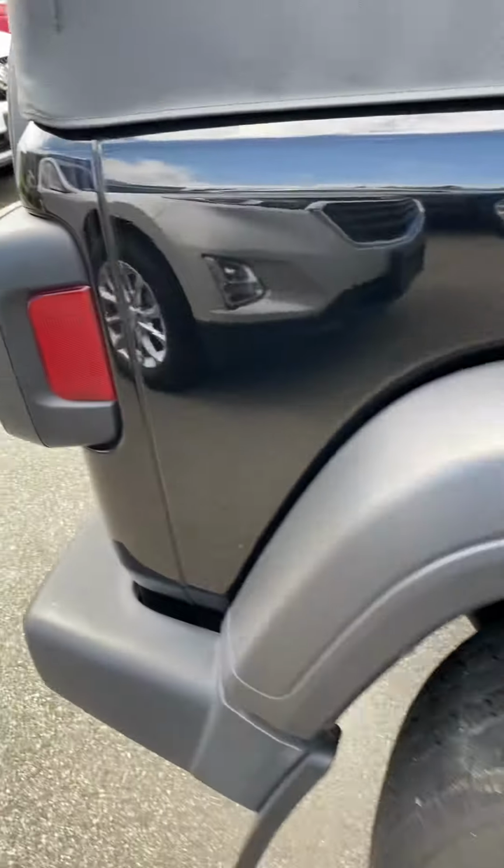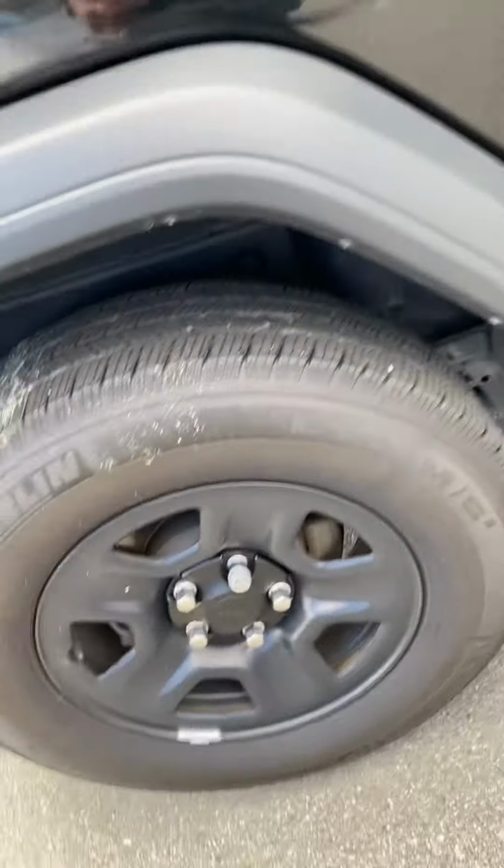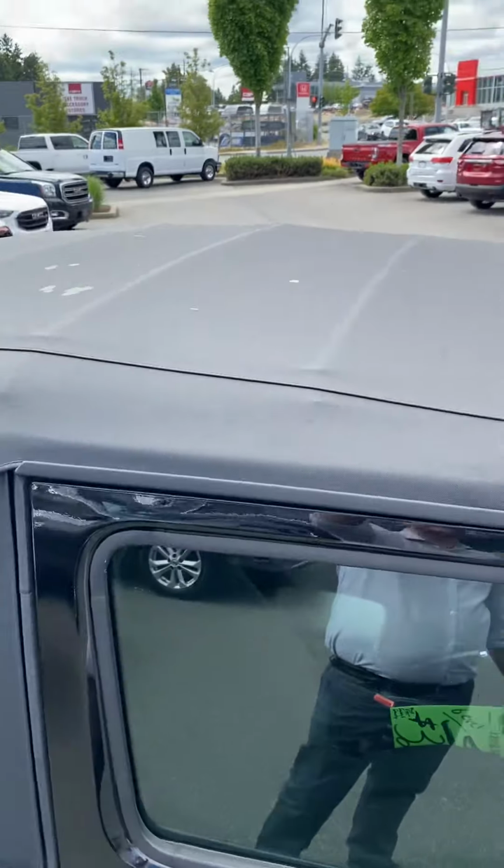There's a spot on the side, this is just bird droppings. That's all that is on the top there. Of course, I'll clean that off for you. But yeah, super clean.